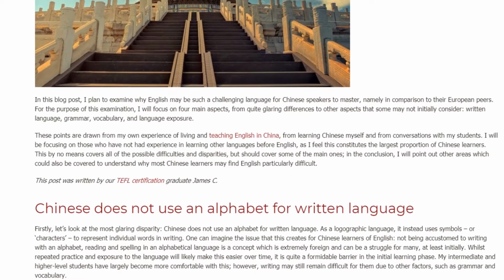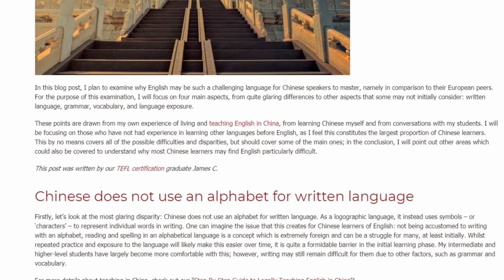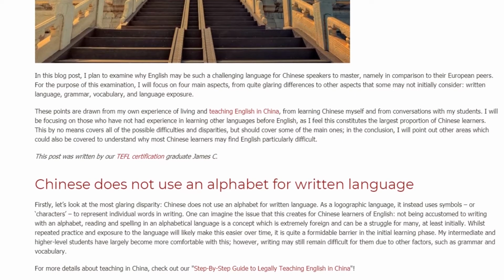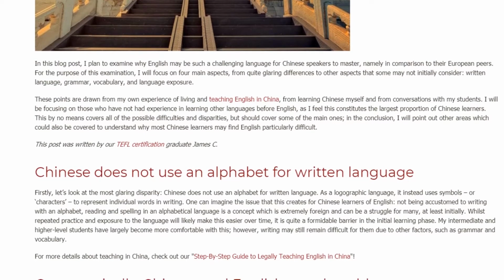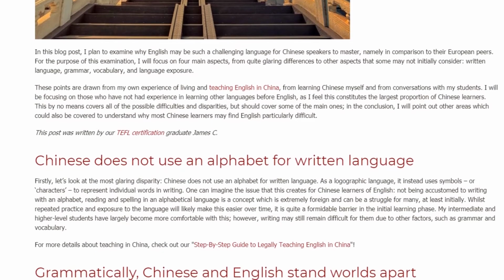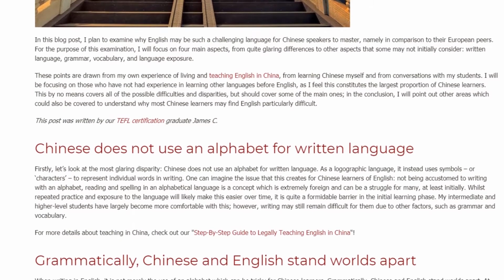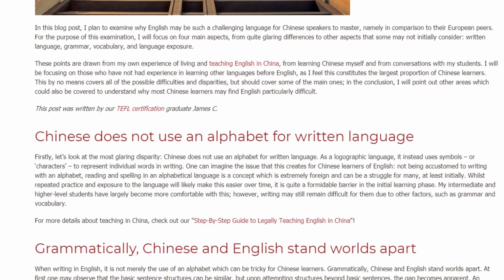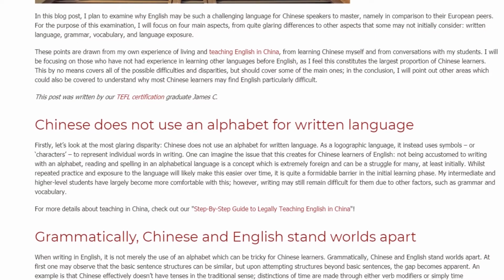Chinese does not use an alphabet for written language. Firstly, let's look at the most glaring disparity: Chinese does not use an alphabet for written language. As a logographic language, it instead uses symbols, or characters, to represent individual words in writing. One can imagine the issue that this creates for Chinese learners of English. Not being accustomed to writing with an alphabet, reading and spelling in an alphabetical language is a concept which is extremely foreign and can be a struggle for many, at least initially.